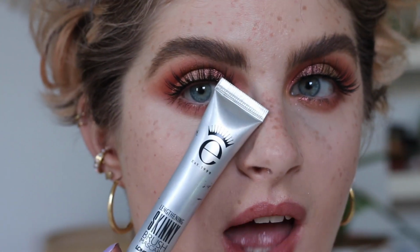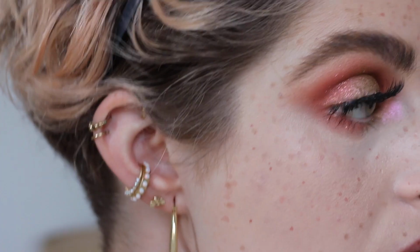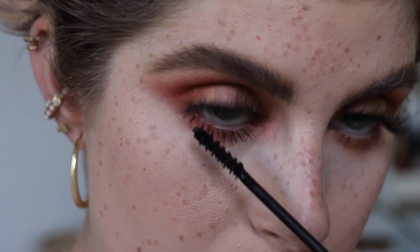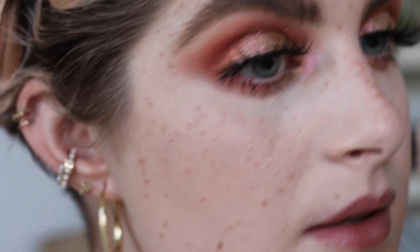So I'm gonna just use the Go Skinny Brush Mascara for my lower lash line. I like them wispy, wispy, and this is the best mascara for it. The little inner corner is sticking out, so I'm gonna handle it. But these lashes are absolutely amazing.